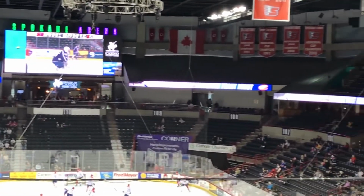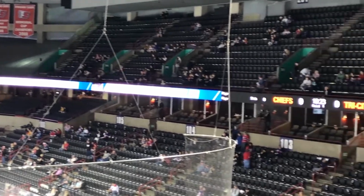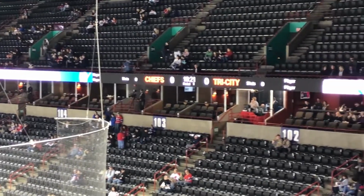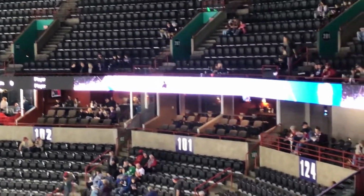I do think it's kind of odd that there's not a center hanging scoreboard when there's plenty of room for it, and this seems like a really modern, up-to-date facility. And even though the video board on the far side is pretty large, it was still kind of hard to see from the far end.